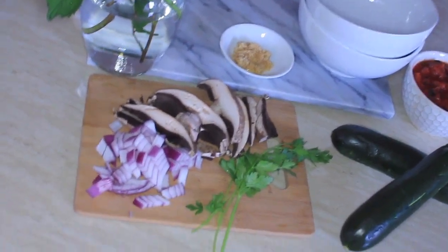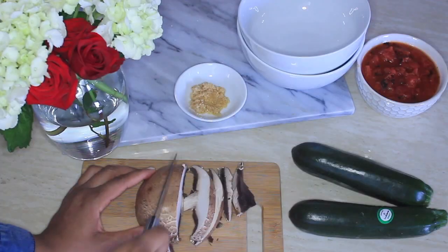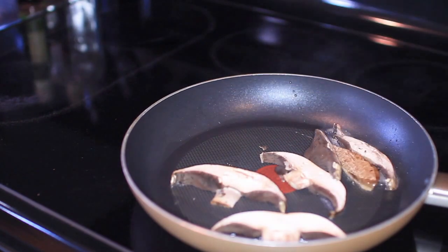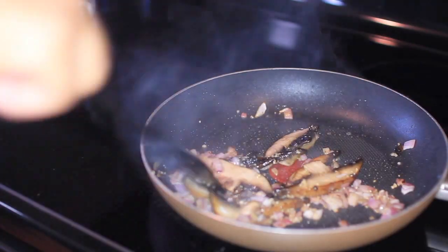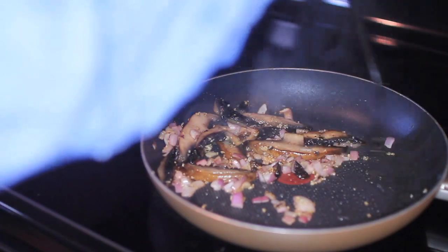So first, we're going to make the black bean balls. You want to first start to saute some portobello mushrooms, and you can saute them till they're brown and soft. And I also added some shallots. Once that is sauteed, you're going to add it to a food processor.